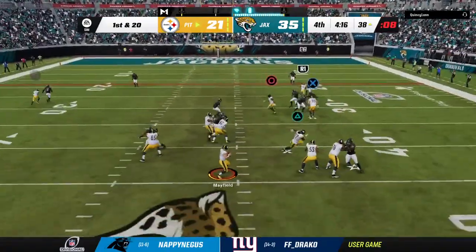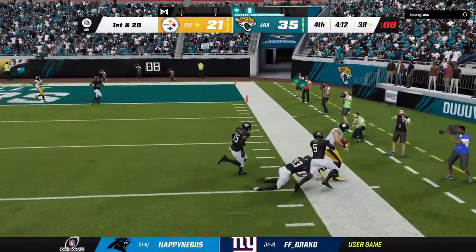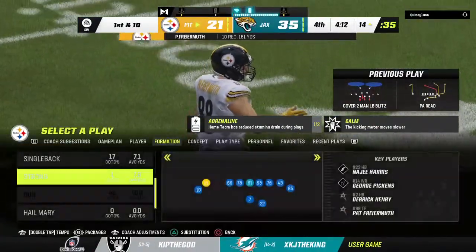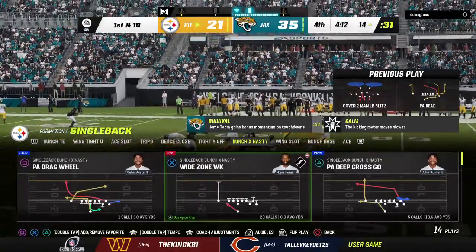They go play action. Mayfield. He's got his tight end Freiermuth right side. And he'll go out of bounds inside the 15-yard line. That one goes for 24 yards. Good yardage on the completion there.